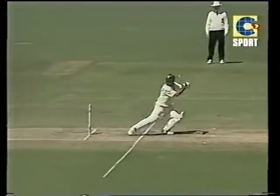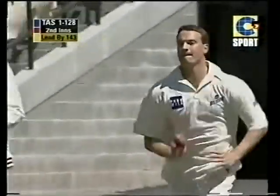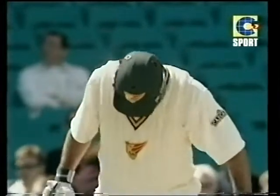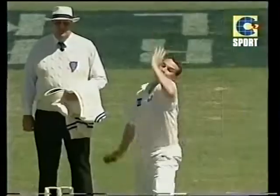It's not the worst delivery. It cramps Ponting up a little. It comes into him. And it's just an easy boundary. Again, that cut shot, the late cut. He plays it superbly. No third man. Easy 4. Well timed, though. Yeah, it's a shot that has some risk with it, with the ball coming in towards him.